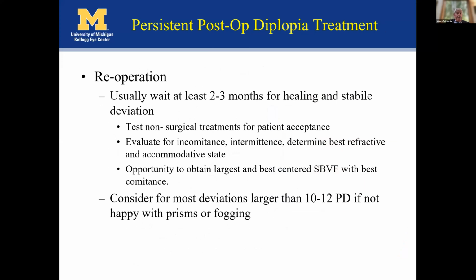And finally, if medical management doesn't work, then reoperation should be considered. I usually wait at least 2 to 3 months for healing and stable deviation to set in. That also allows you to test non-surgical treatments for patient acceptance to see whether those are going to work, prisms or foils or fogging. You want to evaluate for incompetence, intermittence, and determine the best refractive and accommodative state. And this is all possible during that 2 to 3 months.